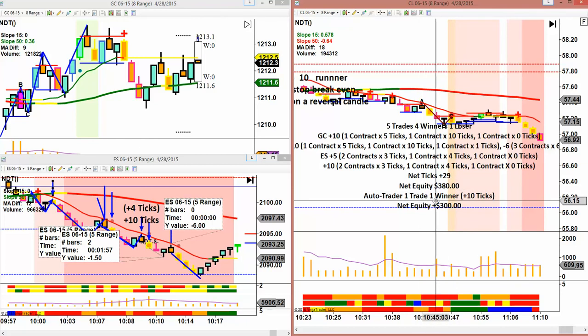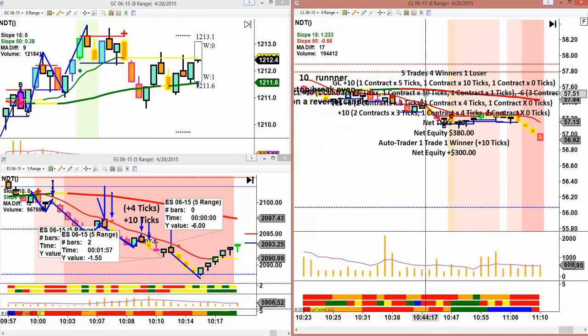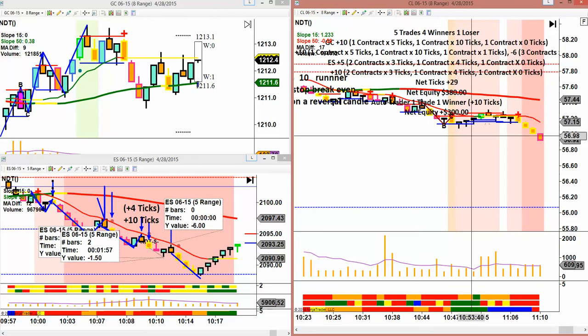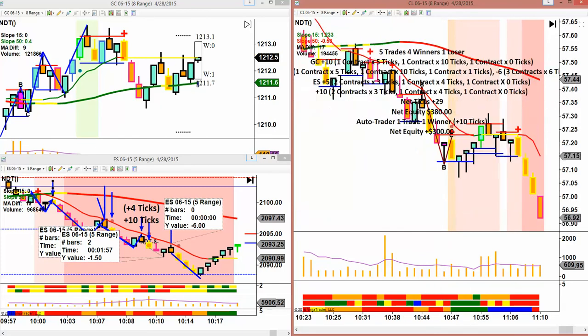Auto Trader had 1 trade and 1 win for 10 ticks. Net equity was $300. So we did really good today. We made $500 yesterday, $380 today. Between yesterday and today, we have 7 trades, 6 winners and 1 loser. We're having an absolutely stellar week, and we'd like you to join.